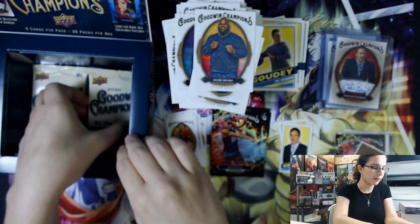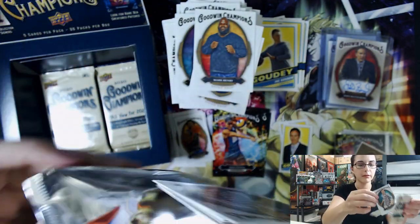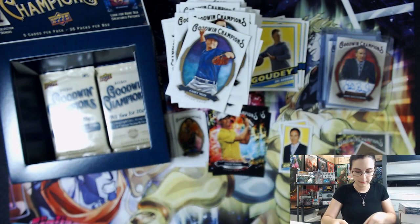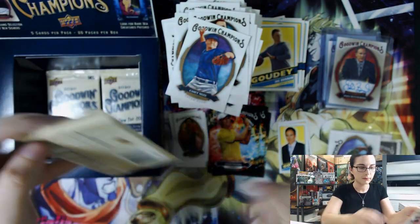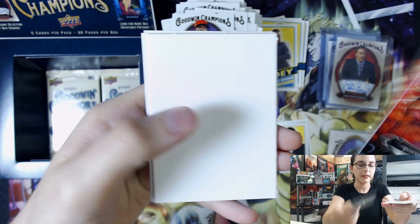92. Still waiting on two more hits from this box, and we are down to the last four packs. Well, hopefully they do reveal themselves soon. Tiger Woods. LeBron base. A Dominguez base and a Ryan Stasek splash of color.